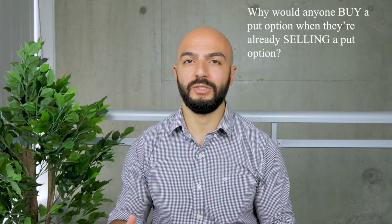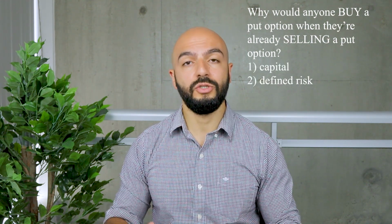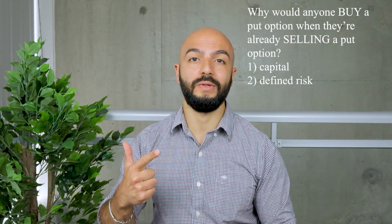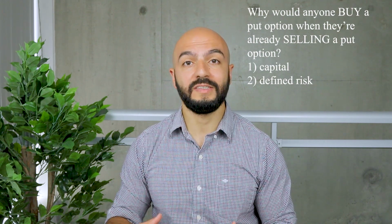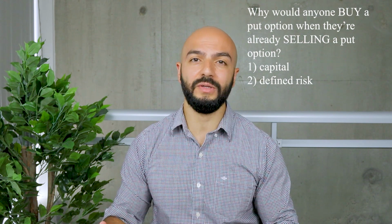Why do we buy a put option though? Why not just sell a put and collect all the premium? There are 2 answers, capital and defined risk. In terms of capital, when selling this spread, we'll only need $100 in collateral. But how is this calculated? You'll take the width between your strikes. In this case, it's 320 minus 319 times 100, because options are 100 shares, which gives us our $100 collateral.